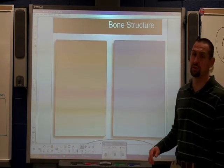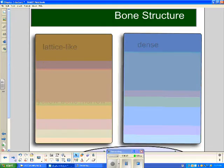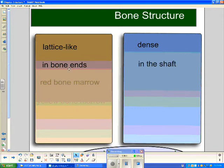So let's try to use some clues to figure out which is which. So which is the brown, which is the blue? One of them is going to be spongy, the other is going to be compact. So here's a clue: lattice-like compared to dense. Here's another clue: we find it typically in the ends of bone as opposed to in the shaft of the bone, the long part of the bone. We would find it would be filled with red bone marrow. This would be associated more with periosteum. And this would also have yellow bone marrow.